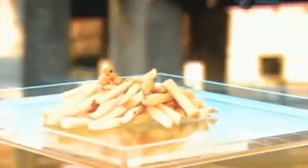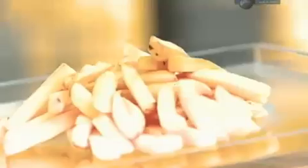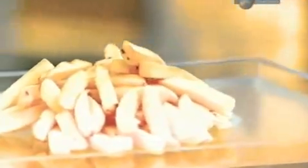Most food historians believe French fries are actually a Belgian invention, originating in the 17th century, when poor people had to resort to frying potatoes instead of fish. During World War I, fries were popular with American soldiers stationed in Belgium's French-speaking areas, which may be how they came to be called French fries.